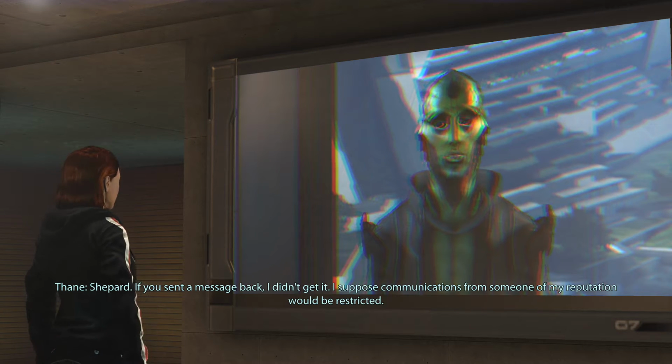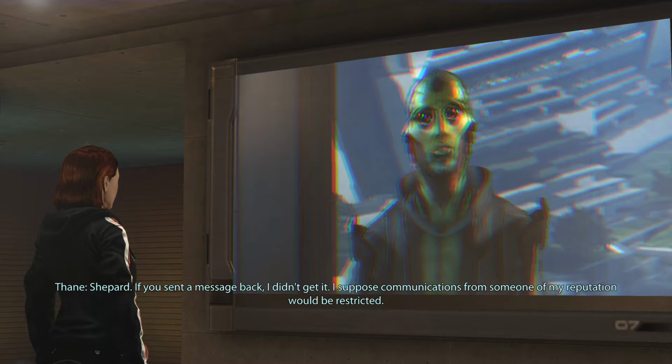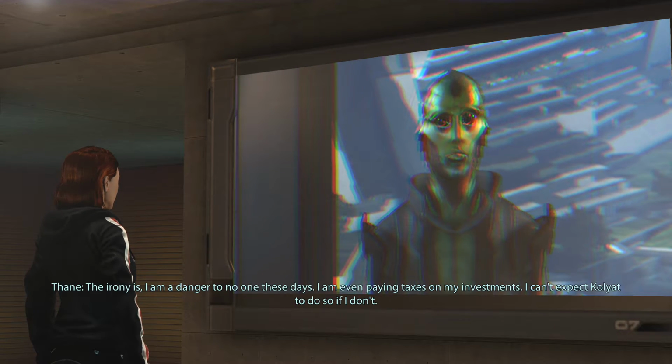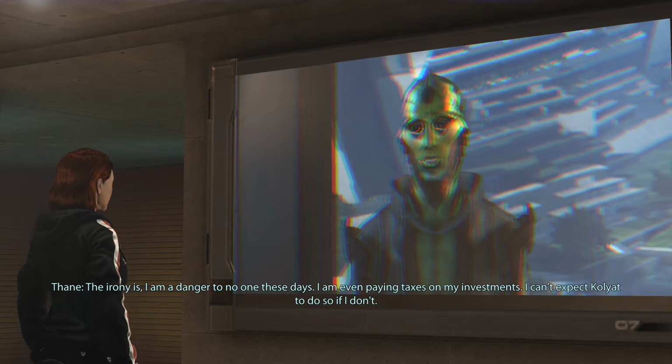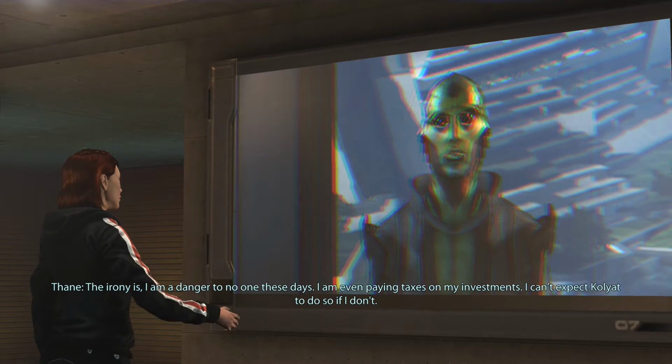Shepard, if you sent a message back, I didn't get it. I suppose communications from someone of my reputation would be restricted. The irony is, I am a danger to no one these days. I am even paying taxes on my investments. I can't expect Kolyat to do so if I don't.